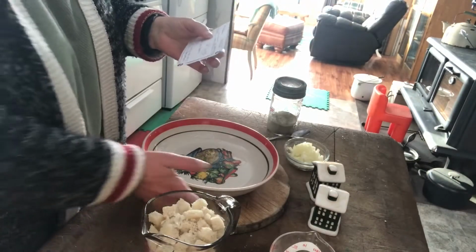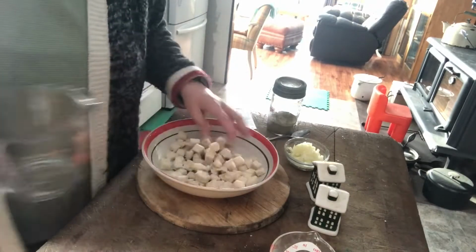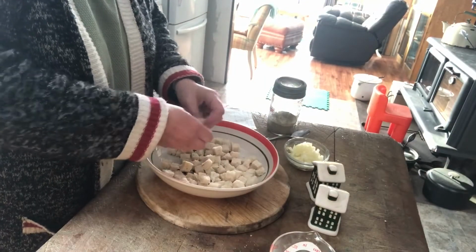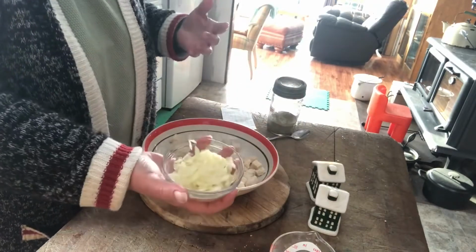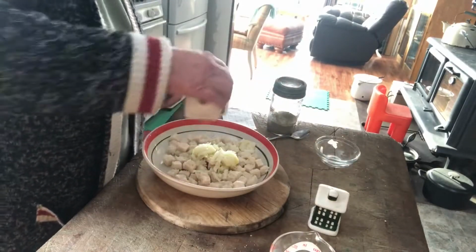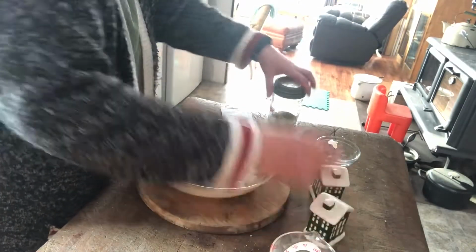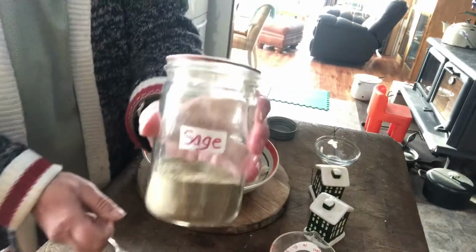So 1 to 2 cups of stuffing. So I've got 2 cups of breadcrumbs that have been sitting on my counter all day. So just make up your favorite stuffing mix. So onions, salt, oh no, I guess that's pepper, and salt, and of course sage.